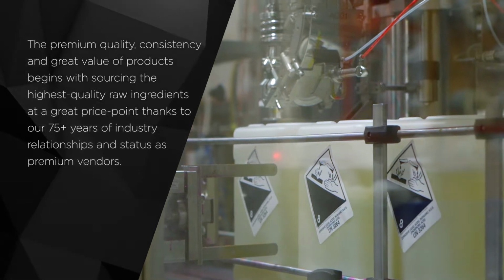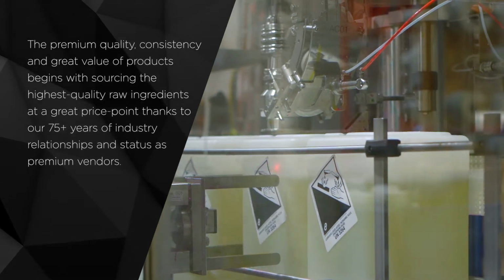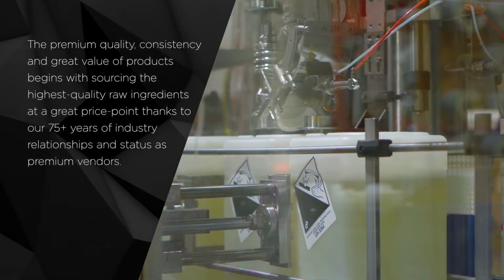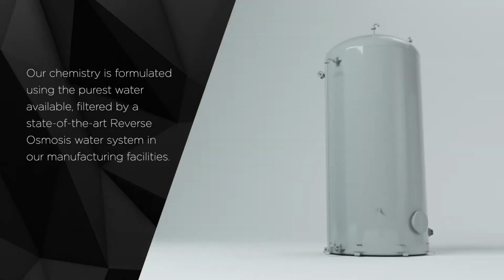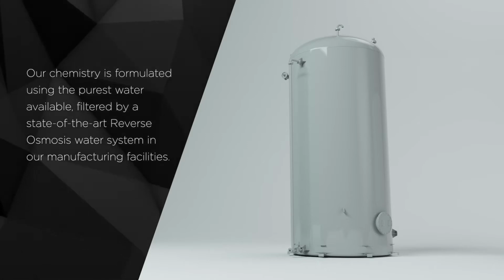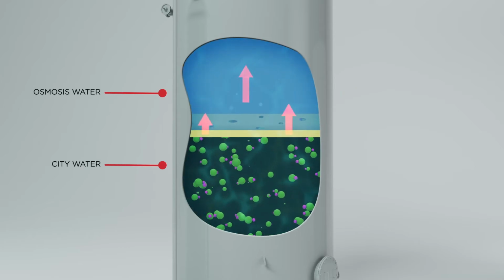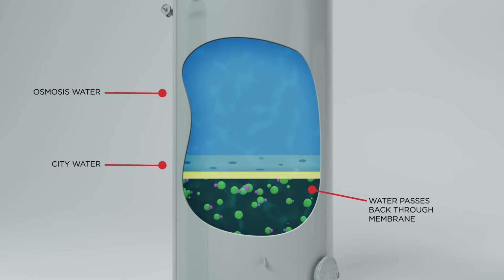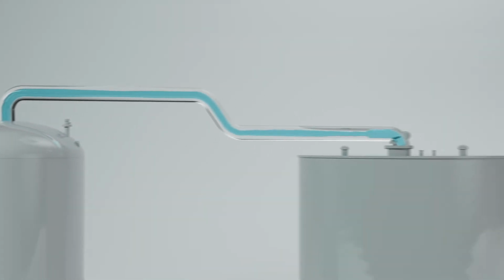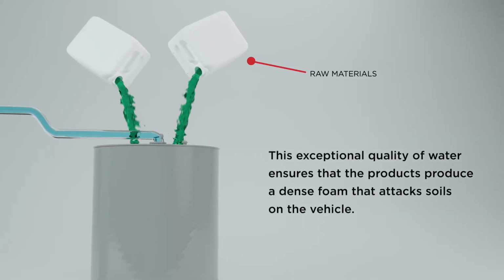The premium quality, consistency, and great value for our products begins with sourcing the highest quality raw ingredients at a great price point, thanks to our 75+ years of industry relationships and status as premium vendors. Our chemistry is formulated using the purest water available, filtered by a state-of-the-art reverse osmosis water system in our manufacturing facilities. This exceptional quality of water ensures that the products produce a dense foam that attacks soils on the vehicle.